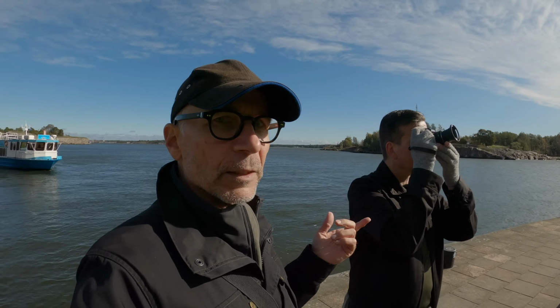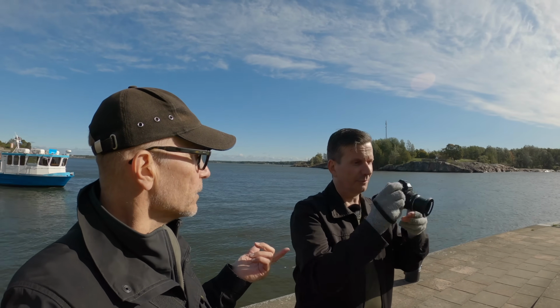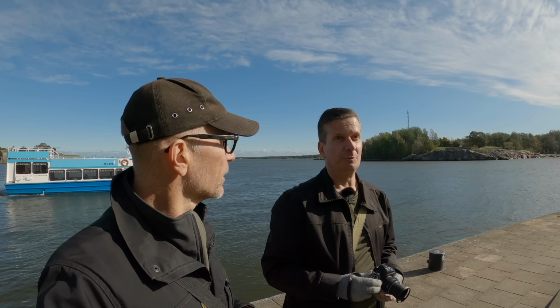Zoom lenses rule. Absolutely. I think one of the upsides with these old cameras definitely is that you don't need any super fast or super big memory cards. That's right. I think I have a 16 gigabyte one here, and it takes me through the day at least.